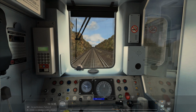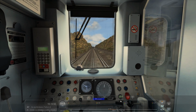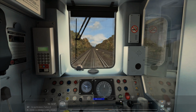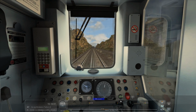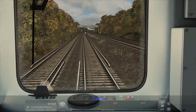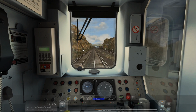I'm probably going to have greens now till maybe the Wimbledon area or something like that, which I like, why not? This is the kind of nice express we're going to enjoy. And I think we're going to pass some slow services, which is kind of fun.